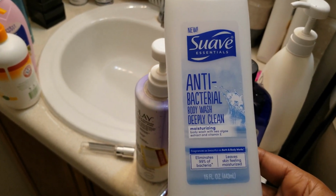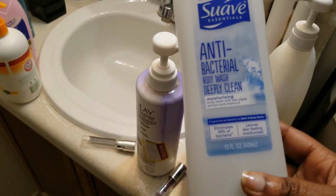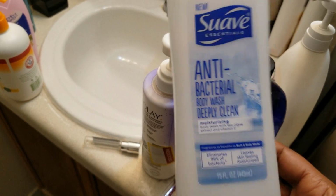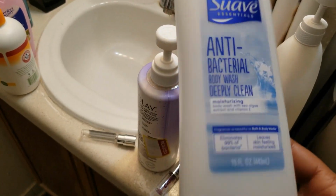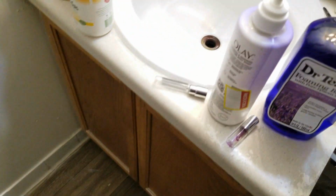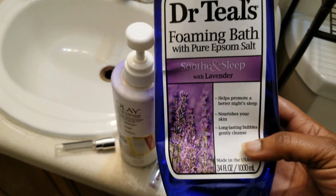The Suave antibacterial body wash. It does dry your skin out a little bit, but it smells really, really good. I like that this comes in a body wash because I do use a bar soap, so I can go between the two. Anyway, I basically need to get more hygiene products, which is why I'm doing this. I'm trying to see what all I need to get.